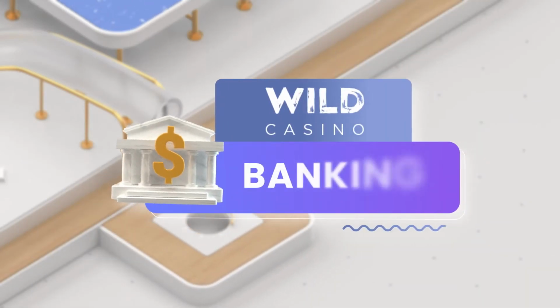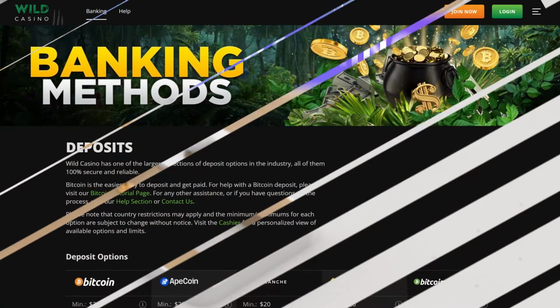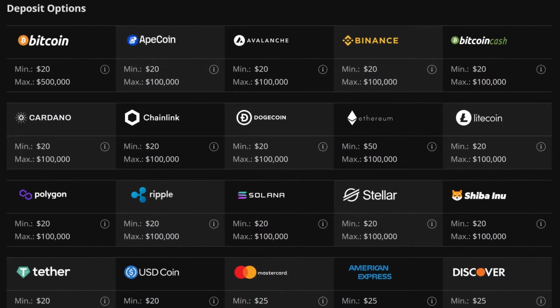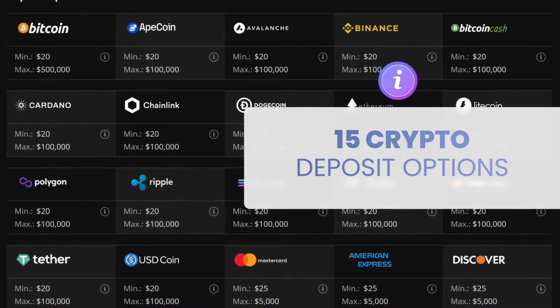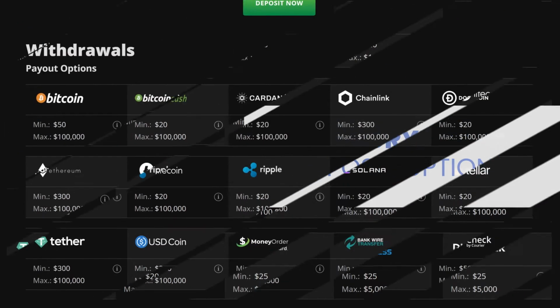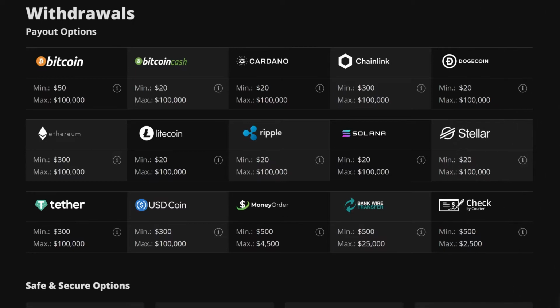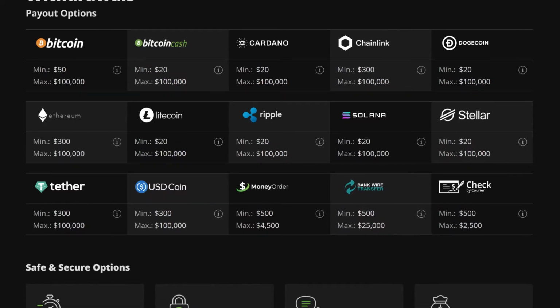There should be no issue finding a banking method that you're familiar with at Wild Casino. On top of the standard credit cards and e-checks, you can deposit with an unheard of 15 cryptocurrencies. The withdrawal options, all of which have pretty quick transaction times, include courier checks, bank wires, and all but a few of the same crypto coins.